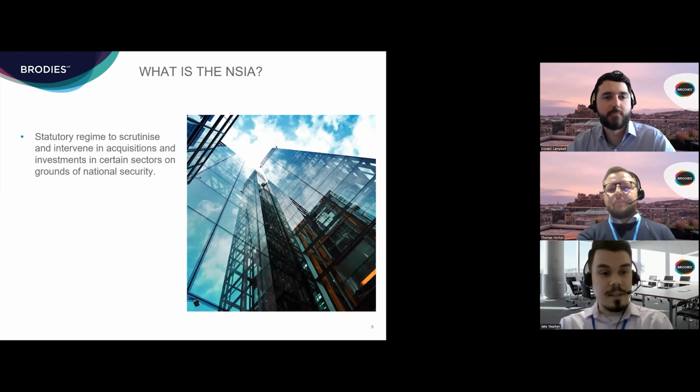So starting with the Act itself, you can see there from the slide, it established a standalone statutory regime for the government's scrutiny of and intervention in acquisitions and investments in certain sectors of the UK economy on the grounds that it poses a national security threat. The Act came in and replaced the government's previous powers under Part 3 of the Enterprise Act 2002.